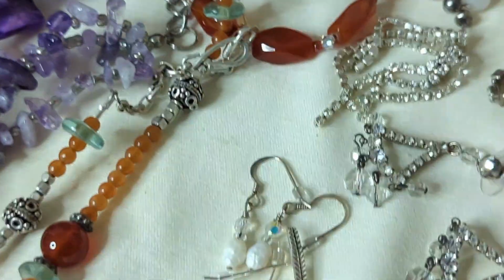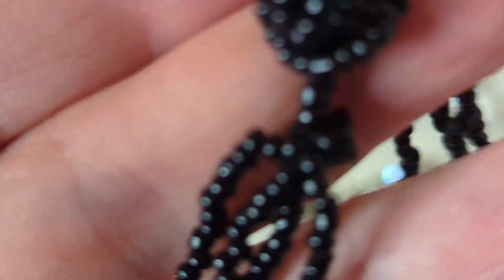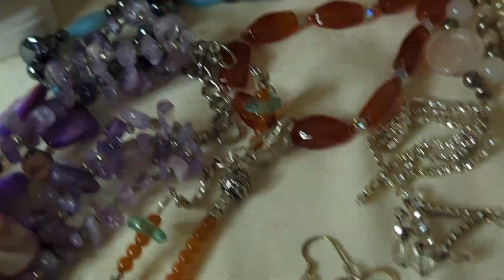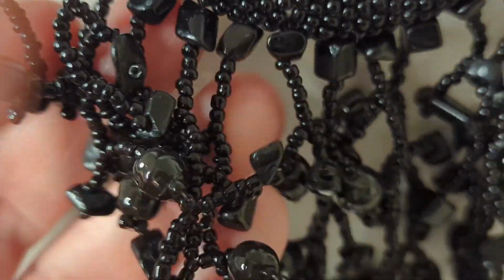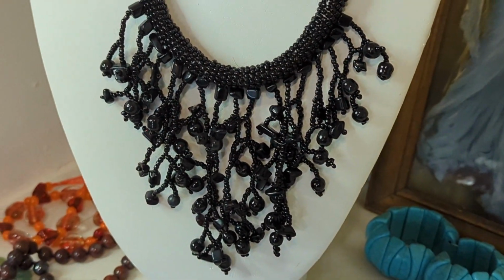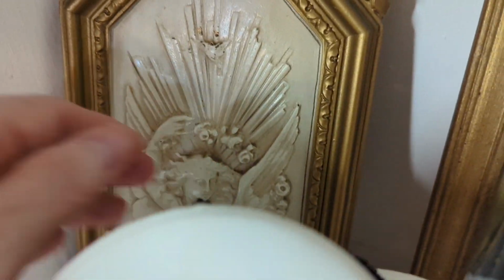Absolutely beautiful. Okay, this next one is so special as well. This is seed bead with real onyx. Let me put it up here. So this is handmade. You see all these pieces here, they are onyx. I think this is absolutely beautiful. Let me change the angle here. Look at how pretty this is, guys. Absolutely beautiful. There's how you tie it on.